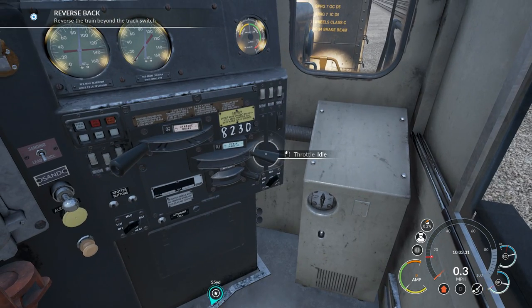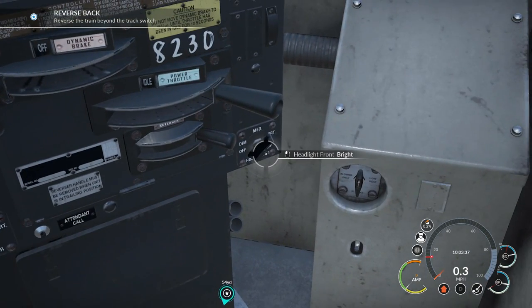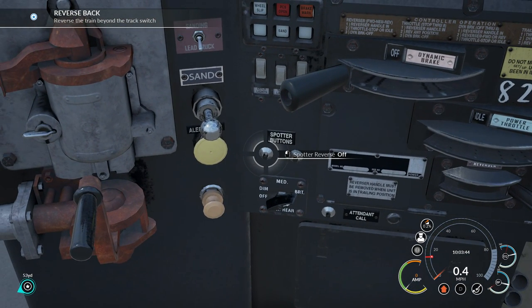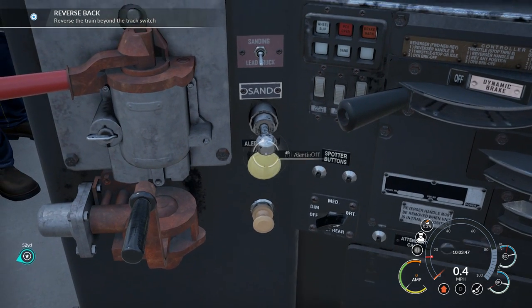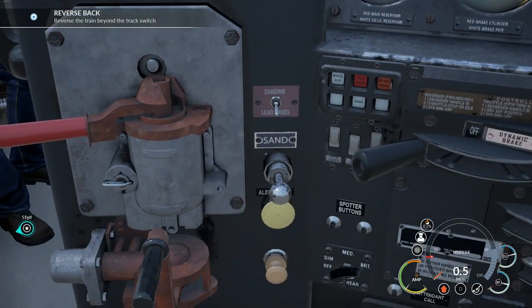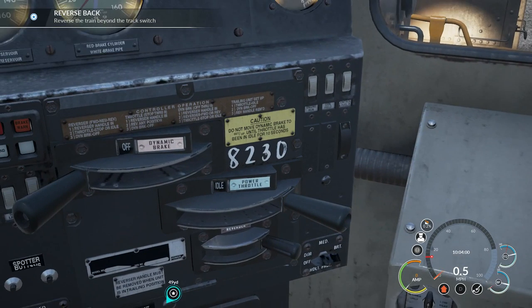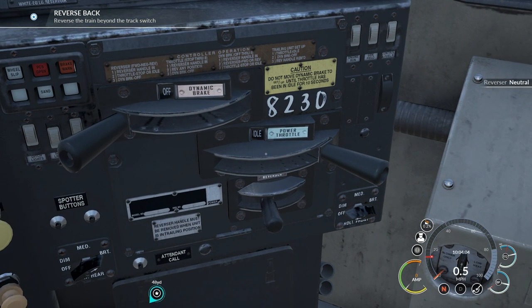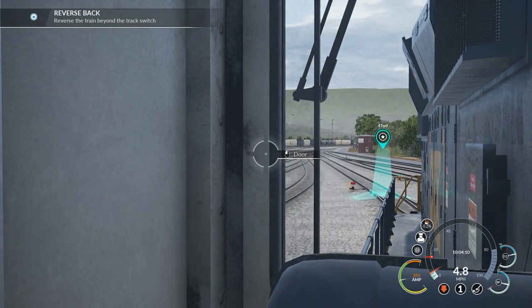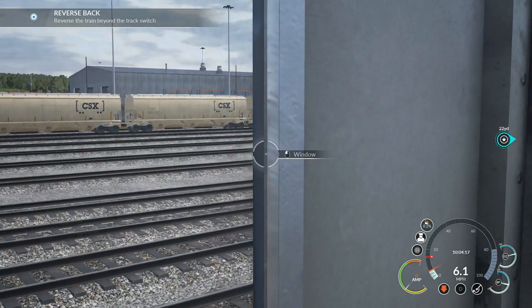Okay. Well, what we need to do is put these on to bright, and then switch those off. That makes sense to me. Attendant call. Spotter buttons. Spotter reverse. On. What does that do? Sander. Wheel slip. PCS open. Sand. Brake warning. Alerter. Bell. Let's do that. Alright. Let's pop this in reverse and back us up. That looks kind of cool. Very good.